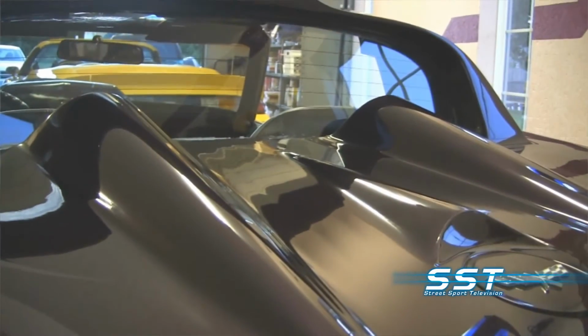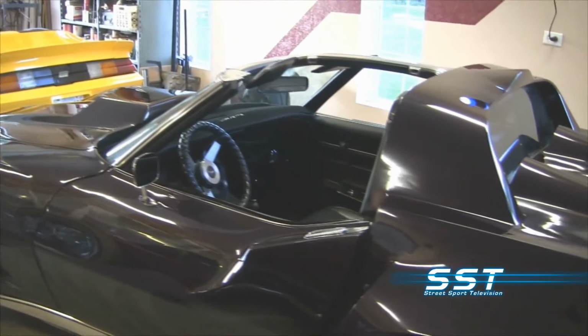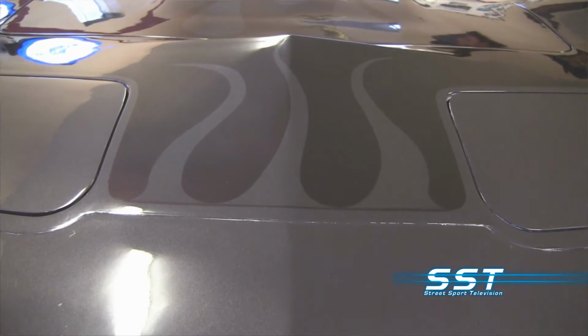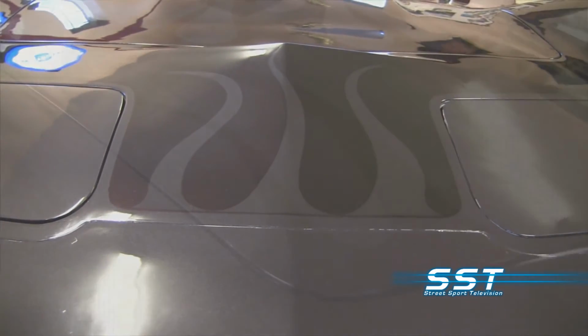It's funny how people from the back see it, and all of a sudden they say, "Oh, is that a Viper?" I said, "No, this is just a custom Corvette." It just makes something a little different, and I put a lot of ghost flames on it, very subtle ghost flames, so you can see it in the right light. You can see the flames. If it's in the other light, you can't.